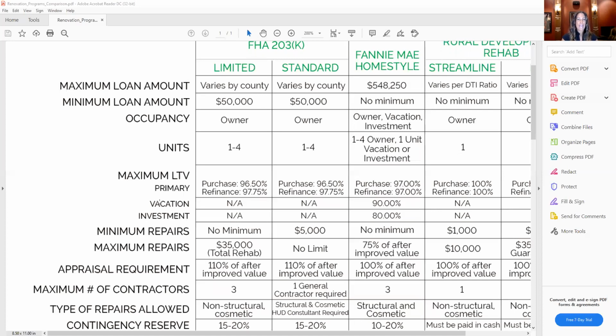You can't really add pools or landscaping on a 203K standard, but you can pretty much do anything else on that. The good thing about it is you can purchase a home with this loan and still only have to put 3.5% down. So on a $200,000 loan, you can put $7,000 down as your down payment and finance all of your rehab, so you don't have to pay $40,000, $50,000 out of pocket, or even $35,000, depending on the option that you go with.